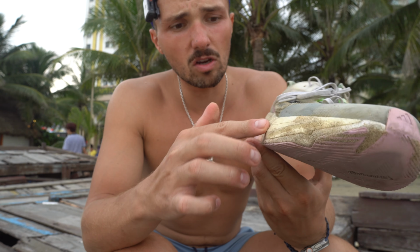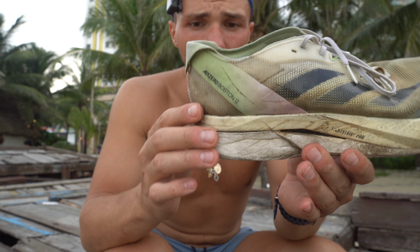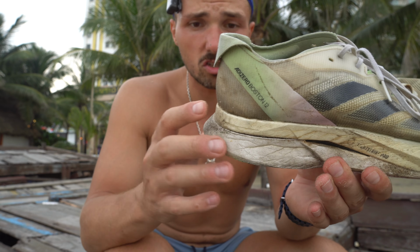Going on lower, we've got this middle section of the foam. I think they call it the Light Strike Pro. Then we've got another section of foam, which is all white. It's again Light Strike 2. And in between them, we've got carbon rods, as Adidas calls them, which are rods that wind underneath the shoe.